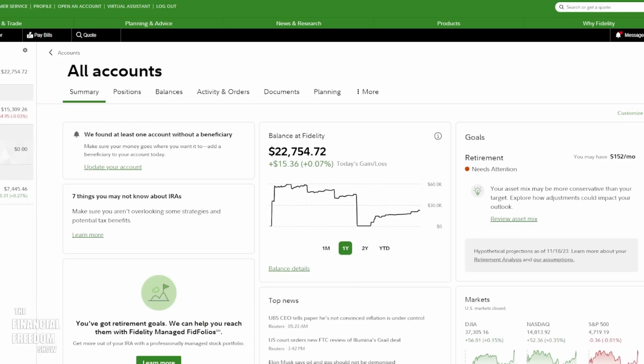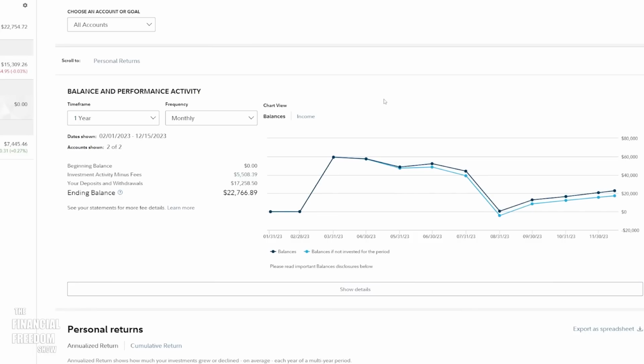So, in my portfolio, I am currently at $22,754 across my Roth IRA and my regular account. Now, something that is really interesting that I didn't realize Fidelity did was show your performance over the long run. We can take a look at my performance over the past year, which is actually really helpful for seeing the overall big picture. I want to do this as much as possible so that I'm transparent with you guys on my gains and what's happening in my portfolio.